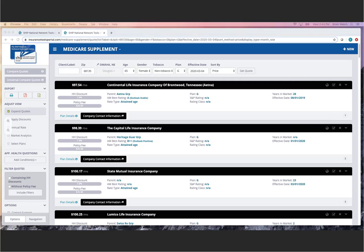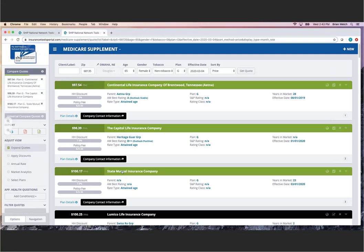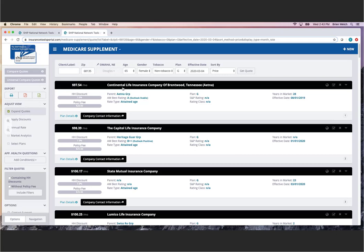All right. What is Universal Compare Quotes? Sure, that's the same thing. So it's the same button. It does the same options as what we're talking about here. So it's just duplication of the compare.